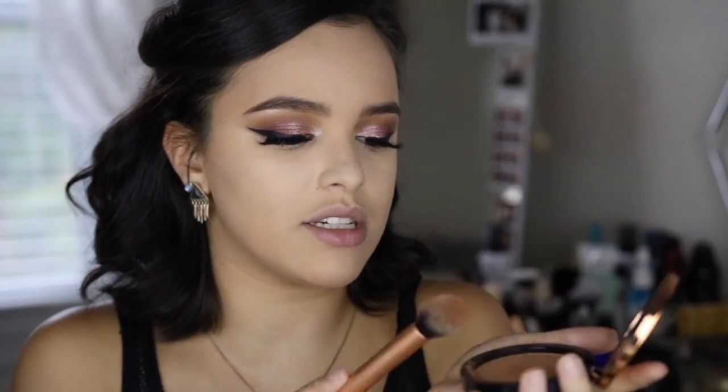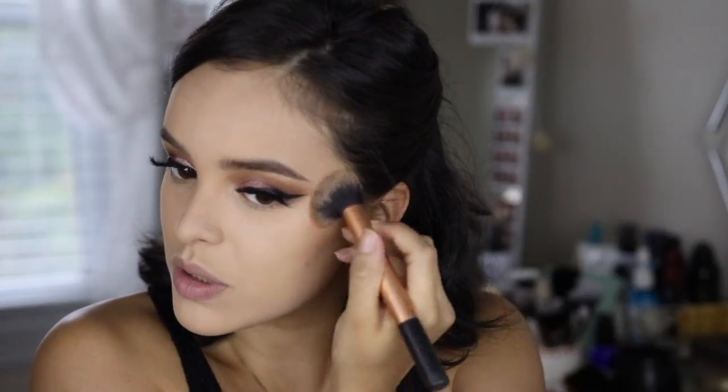For bronzer, I'm using this BH Cosmetics bronzer. This is the Satin bronzer in the shade Totally Tan. Again, how pretty is this packaging? So I'm just gonna take that, whirl my brush around in it. Ooh, that's a lot of fallout. Okay, let me tap more of that off. This looks really tan, so I'm gonna try to take as much of that off as possible.